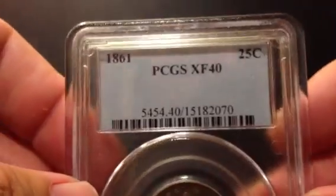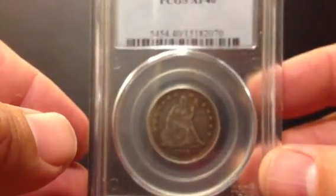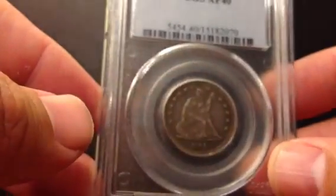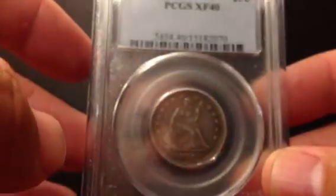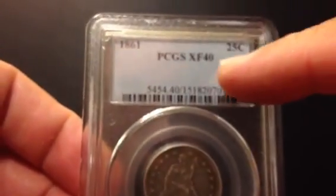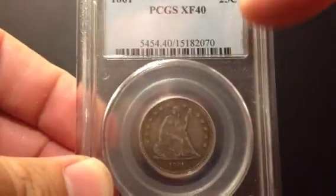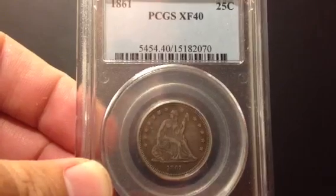PCGS, by the way, is the certification company. I always tell folks, if you are planning on buying an older issue coin and you want a higher grade, definitely get one slabbed. But beware, there are counterfeit slabs going around out there, and one of the diagnostics to the counterfeits is the label and the color of the plastic. The color of the plastic on a real PCGS slab is going to have a bluish tint.